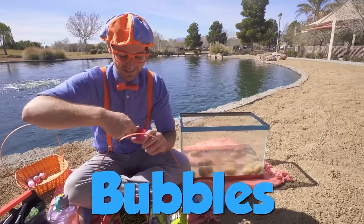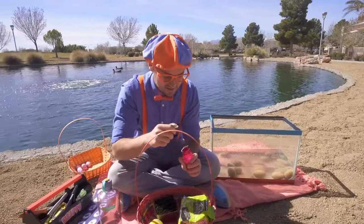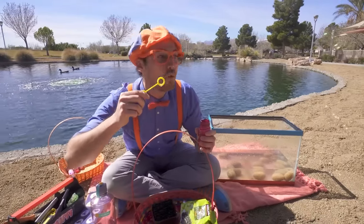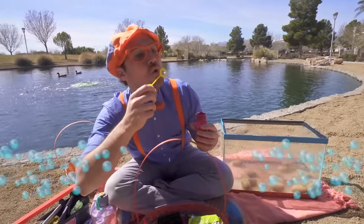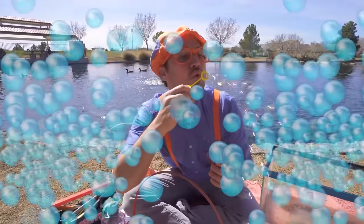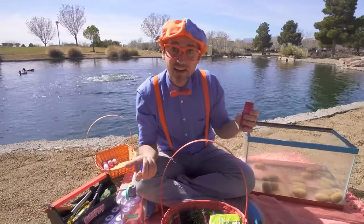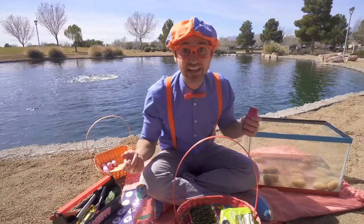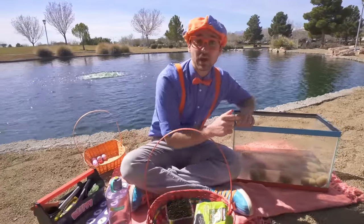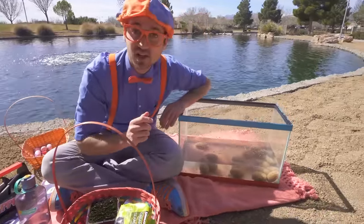Bubbles. Okay, you take out the little blower device and you pull it out. Whoa, did you see that? Whoa, I love bubbles. You know why? Because they're circles. They kind of look like eggs. So silly.